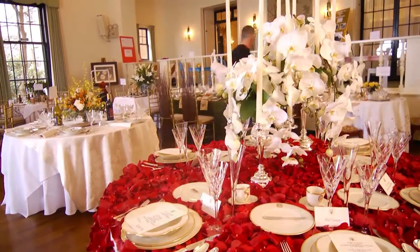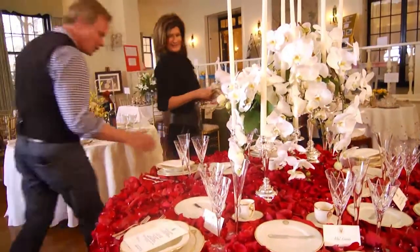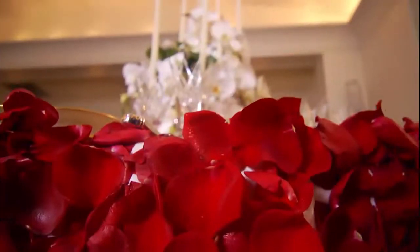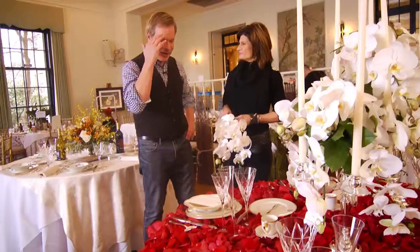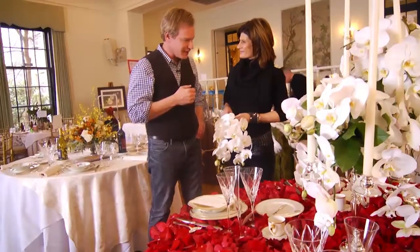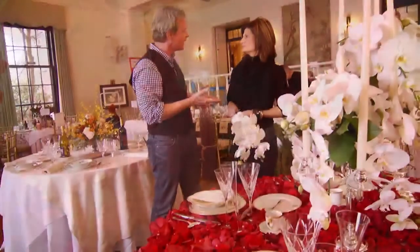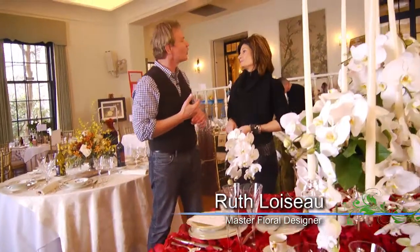My goodness, Ruth, this is fantastic. Look at all of these rose petals. They actually are real. They are real, and they're all glued on. Glued. I've never seen rose petals used like this before. It's extraordinary. I mean, the first thing you have to ask yourself is, is it real? And then how do you attach? You said with glue. What kind of glue? Spray glue. Yes.